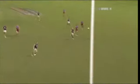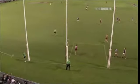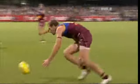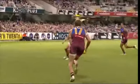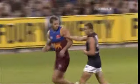Again, Jonathan Brown features. He was the one who got in front and got the ball out to midfielders coming forward, who in turn got it down to Brennan to show us his tricks. And this is the man of the moment. You just don't know what he's going to do. Is he going to kick? Is he going to handball? Will he go on his right side, his left side? He's got all the tricks in the world.